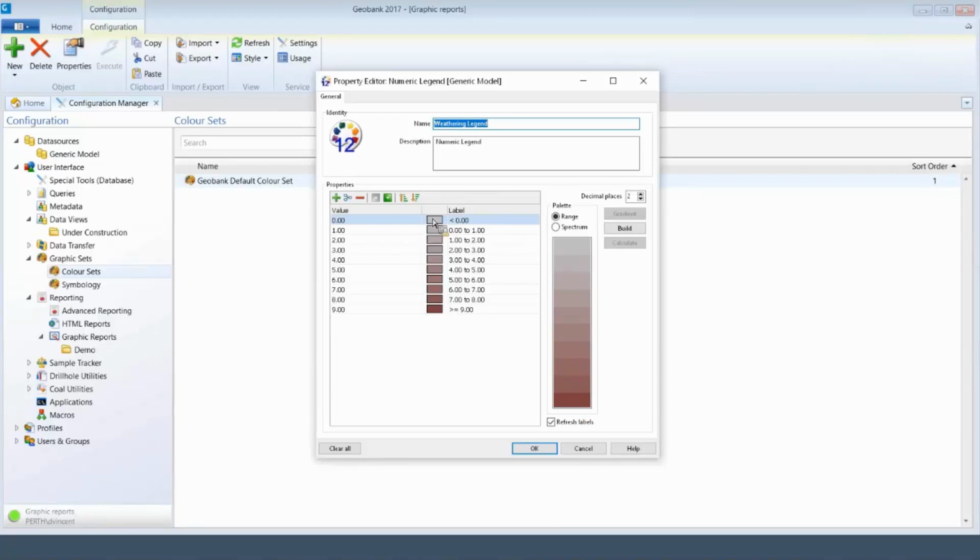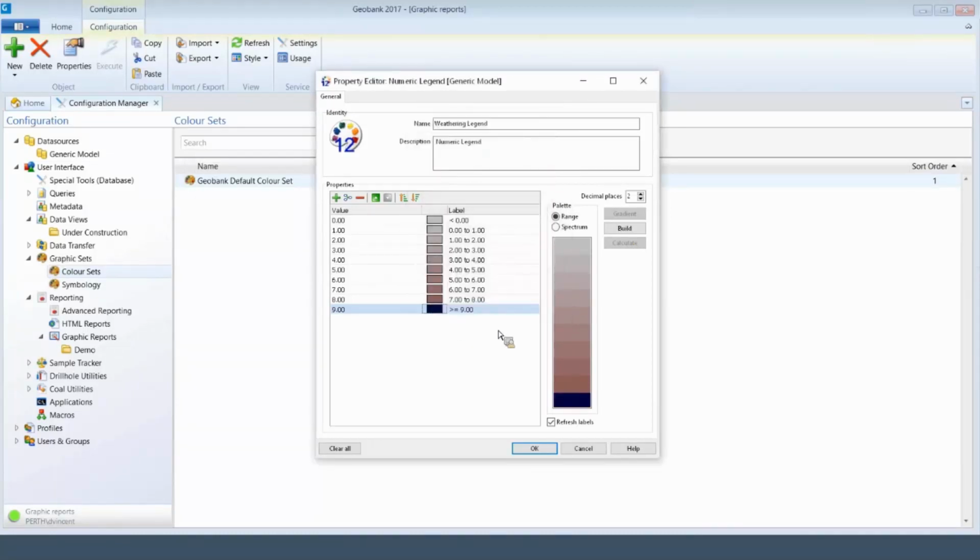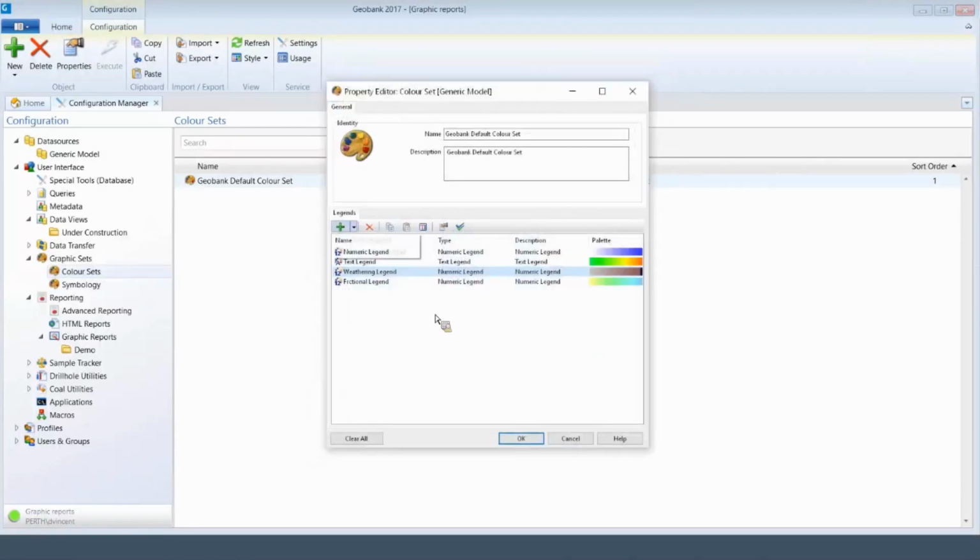This could be changed if we select, let's say we don't want to use that color there. We can go through and use, let's say, a dark blue color. And then you have the ability to take a set of data and build the values, and then apply a color set to it. So I'll leave that there. We'll make a new one.